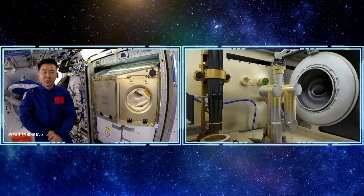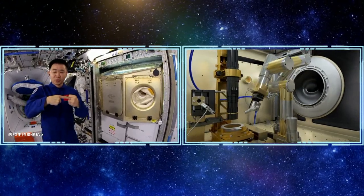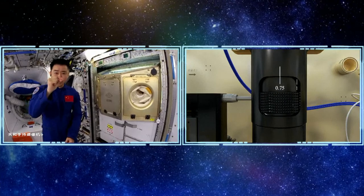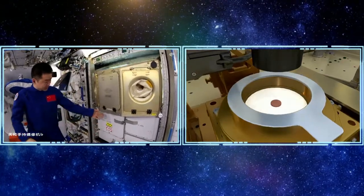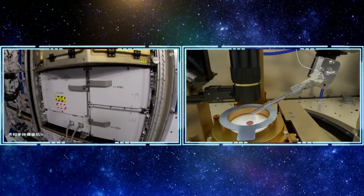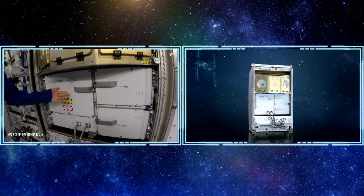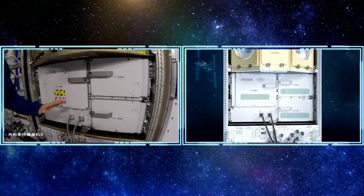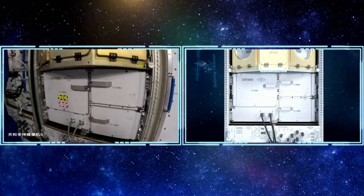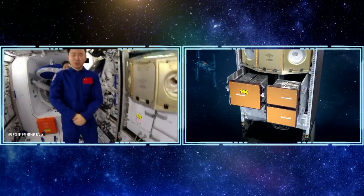So later on we'll also have a tiny robotic arm to help assist the experiments, and later on we can also do precise operations. That helps us conduct operations on the cell level. And at the bottom, there is a refrigerator with temperatures as low as minus 80 degrees Celsius. That also helps to store samples.